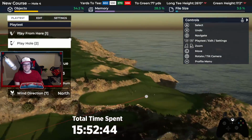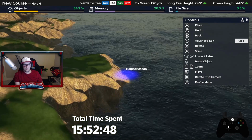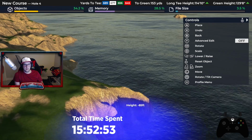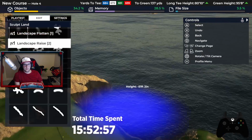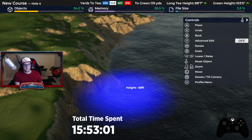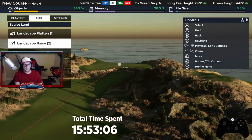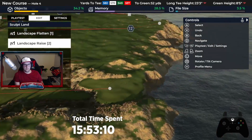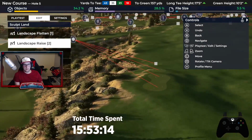Okay, so probably just some cliff sculpting we can do. It's probably more the visual aspect, but okay. You know, we were going to do something in here. We probably will when we kind of get to the more visual tweaks.